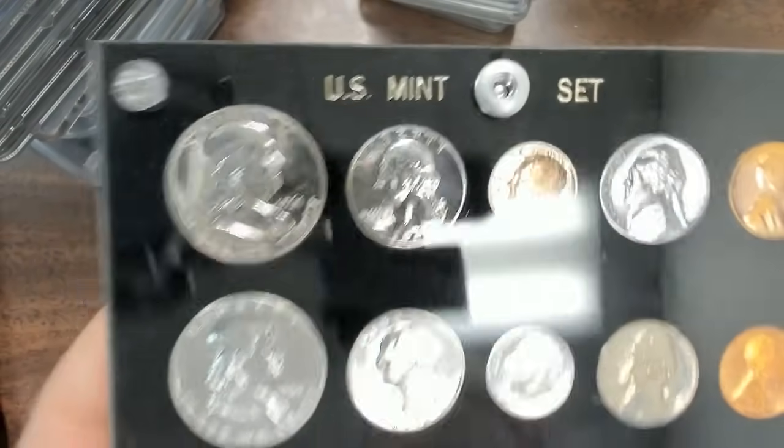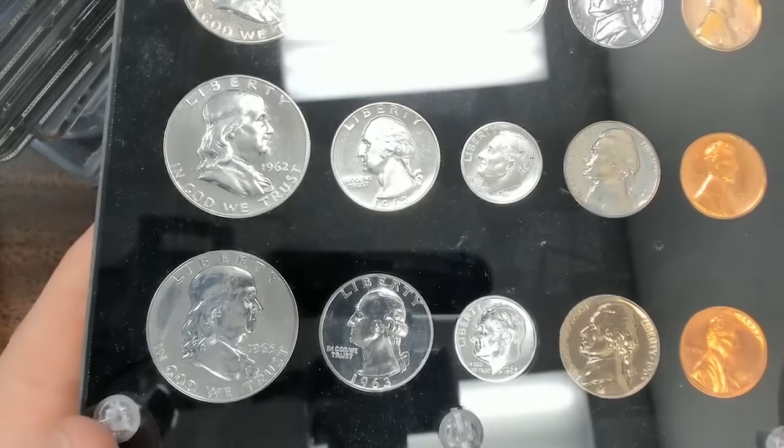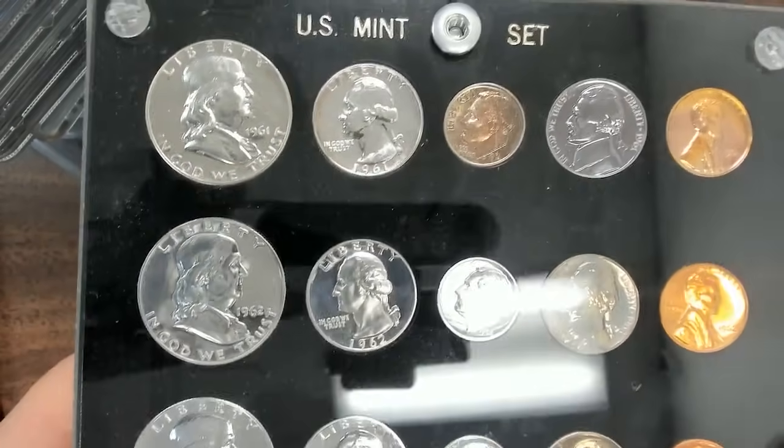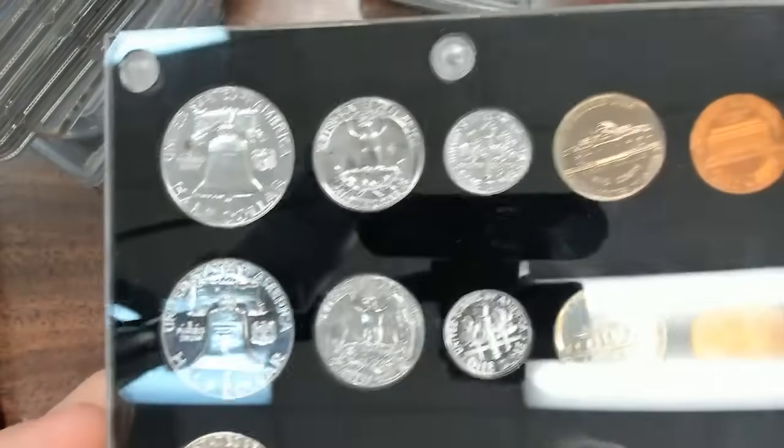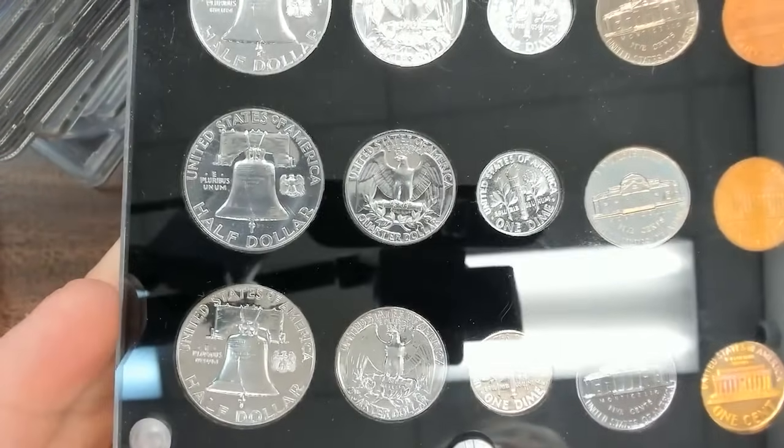But anyway, here are three proof sets, just pulled out and put in these Capital holders here. You know, something like this is a thing of beauty.